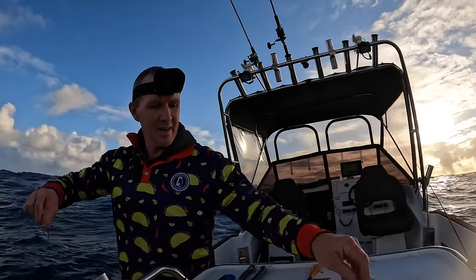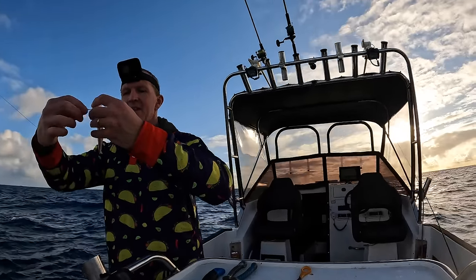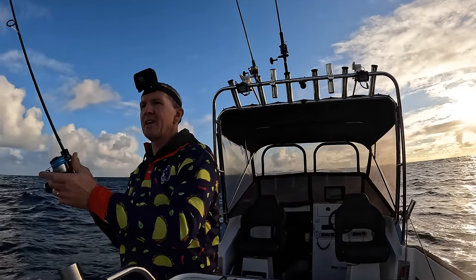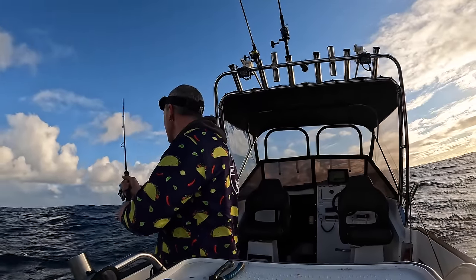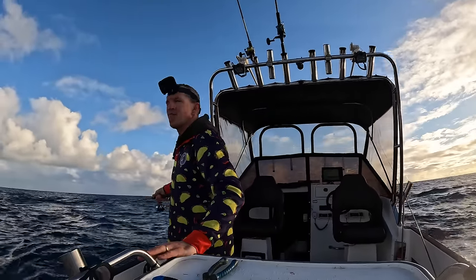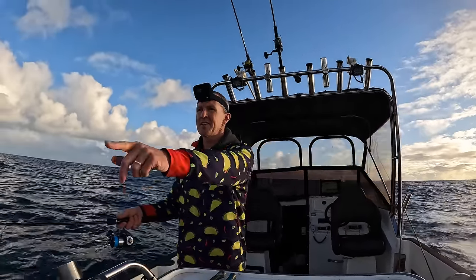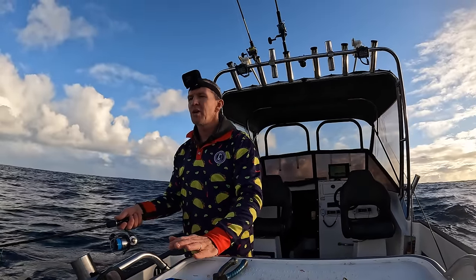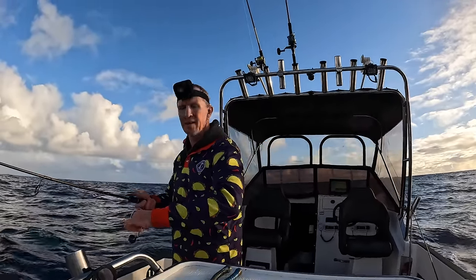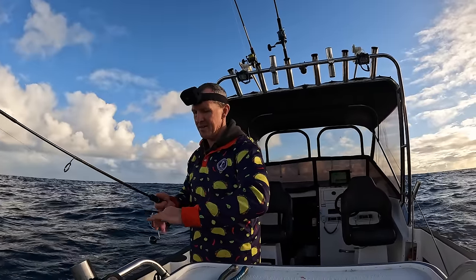And just be stupid again. I might throw a fillet of this skippy out here. Oh, I've got a little circle hook with a fillet of skippy on here. I'm going to heave this out. I feel like I've got more chance with a bait in the water than I did with the fly. If I see some more pelagic fish show up, then I'll get the fly out. But for now, I think I'm better off with a bait in the water. I feel like I'm a better chance.